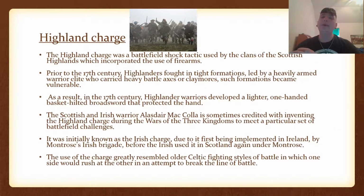But first, before we get into that, if we're going to talk about the Highland Warriors and their weapon usage, we must talk about the Highland Charge. The Highland Charge was a battlefield shock tactic used by the clans of the Scottish Highlands, which incorporated the use of firearms and shock scare tactics. But prior to the 17th century, Highlanders fought in tight formation, led by a heavily armored warrior elite who carried heavy battle axes such as Dane axes or claymores, or sometimes halberds. Such formations became very vulnerable very quickly.